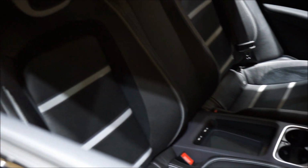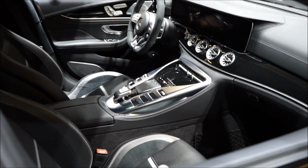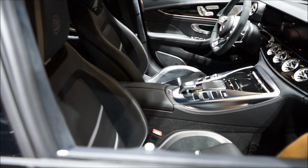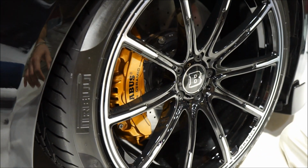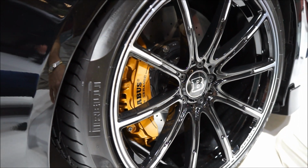And the finishing on these is much higher level than the original Mercedes. You can feel the leather difference. This is not the highest spec leather they have. The Alcantara sides, and these embossed leather as well. Not actually 800 horsepower, they're 780 horsepower. But 20 horsepower shouldn't be a problem.